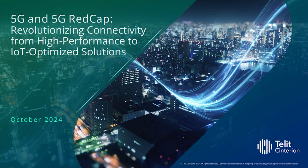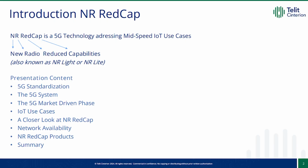So, as introduced, I would like to outline a little bit NR RedCap and 5G, and also the positioning of NR RedCap within the 5G technology space. So starting off, maybe one of the first questions, what is NR RedCap? Why is it called NR RedCap? So NR RedCap is a 5G technology. It's positioned for mid-speed IoT use cases, but also consumer use cases, for example wearables. There's a good fit. NR is new radio, while RedCap is reduced capabilities. Initially, there were also discussions calling it NR Lite, so you might run into these kinds of names for it, but officially it's NR RedCap.